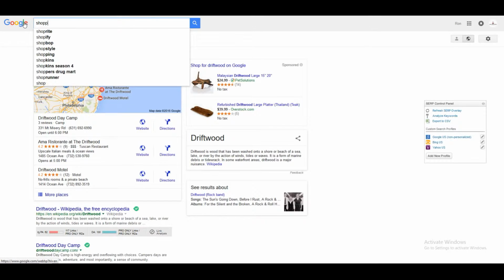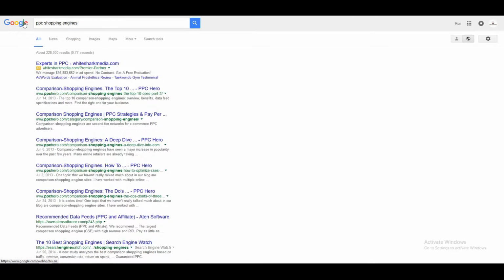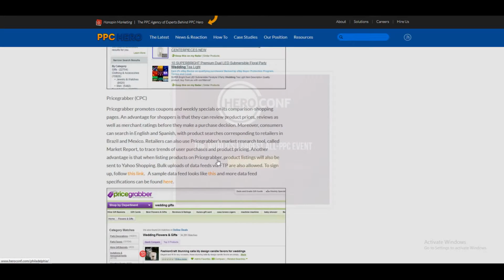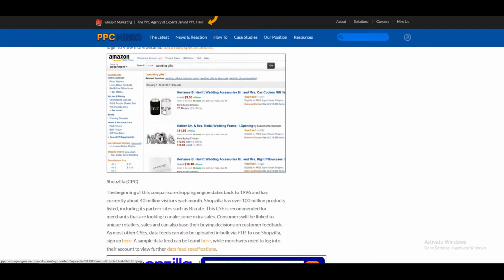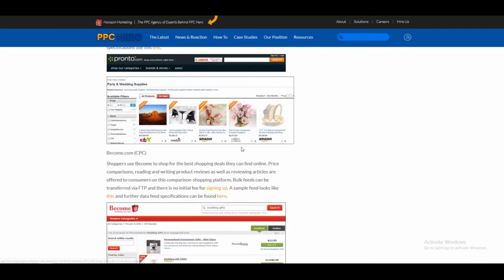Let's see, shopping engines, actually let's call it PPC shopping engines, because usually with these particular engines you'll have to pay for that click. The great thing here, you'll see top 10 comparison shopping engines, and you could probably just go through this list and choose which ones are appropriate for your product. Here's Price Grabber, like we mentioned, shopping.com, Amazon, we'll get to that in just a second, you have your Shopzillas, and so on and so forth.